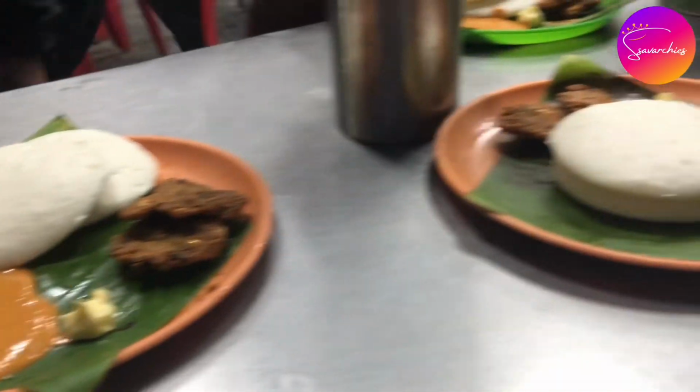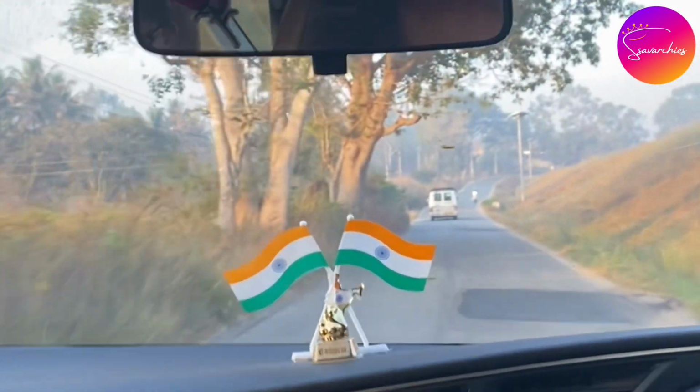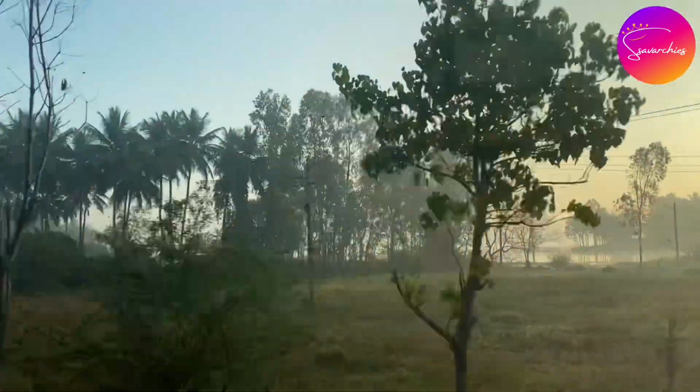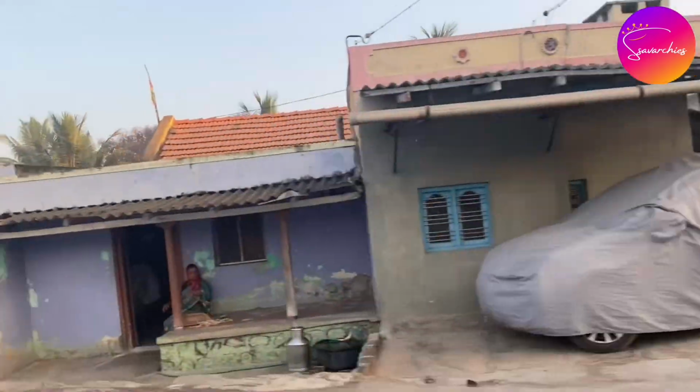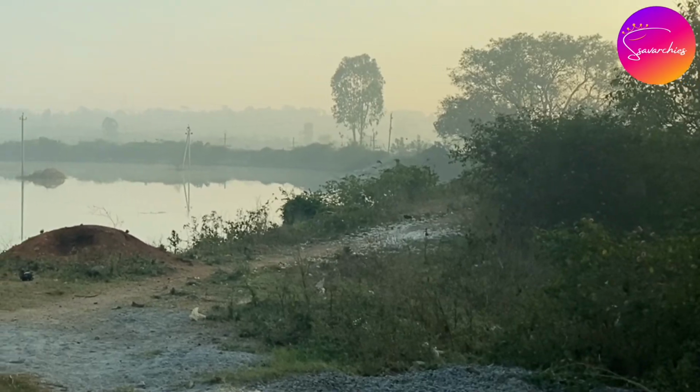When we set out at 5 a.m., we could see the full moon. We stopped over for breakfast at Bididi and had awesome Thata Idli and coffee at Renuka Tiffins. As we continued our journey, we passed through some small villages and we could also see the Tippagondanahalli reservoir.